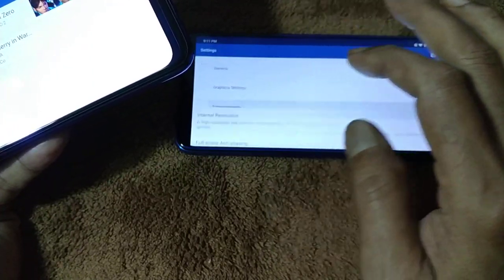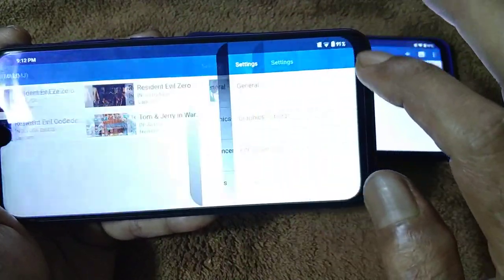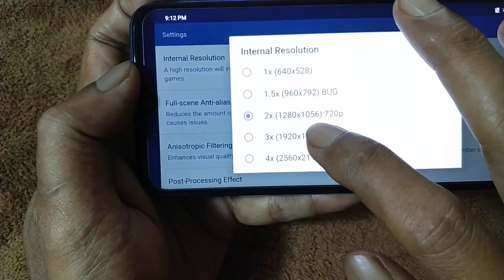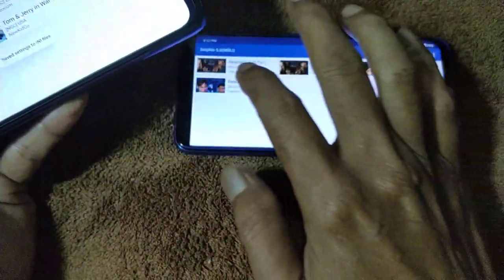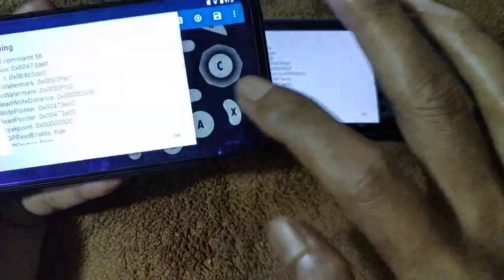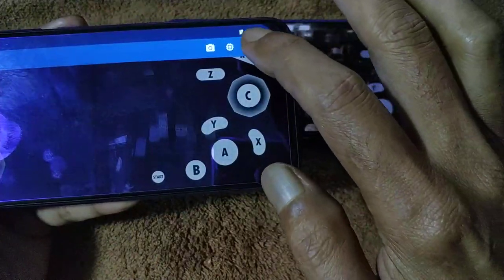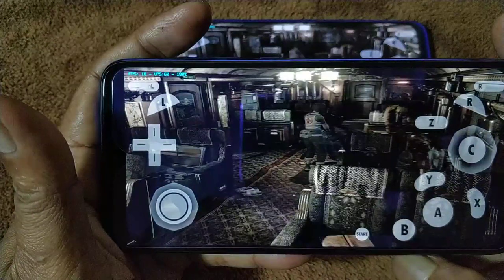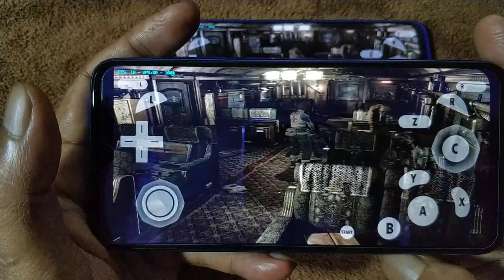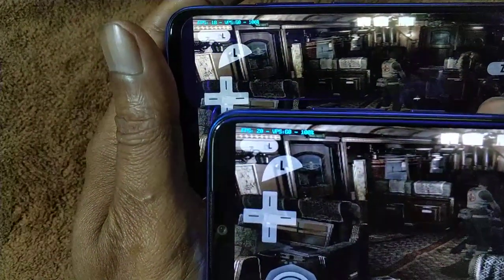I'm sorry if the video is too long. 3x. Same goes to Note 7, enhancement at 3x. What is this running command? Illegal. At 3x, 19, 18 frames. This is full HD. 18 frames. The Note 8, 19, 20. 18, 20, 2 frames better than Note 8, 21 now. 19.